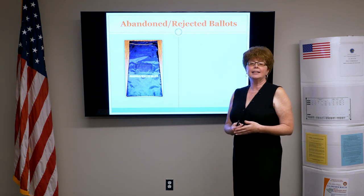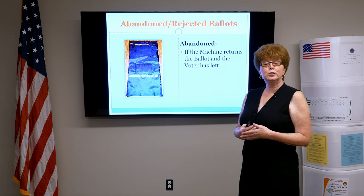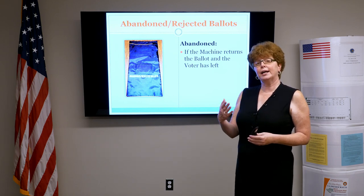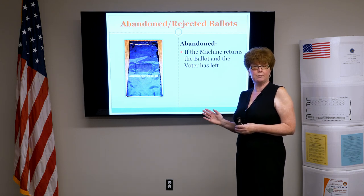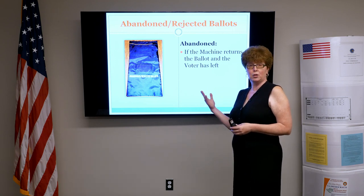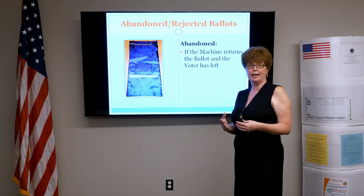With that being said, abandoned and rejected ballots. An abandoned ballot is if the machine returns the ballot and the voter has left. This may happen during that time frame that the voter has submitted and inserted their ballot into the emergency ballot slot. Then they have left the premises. So now you are getting ready to insert those ballots into the actual voting machine to have their ballots cast and counted.